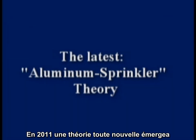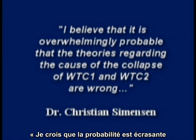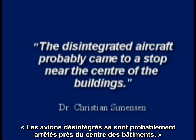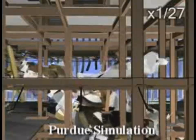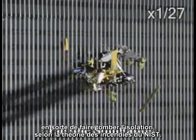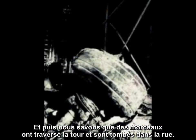In 2011, an entire new theory was developed to help explain all the eyewitness evidence of explosions that NIST never heard. I believe it's overwhelmingly probable that the theories regarding the cause of the collapse at WTC-1 and WTC-2 are wrong. The disintegrated aircraft probably came to a stop near the center of the buildings, even though the jets were totally shredded in order to knock all the insulation off, according to the NIST fire theory. And we know parts blasted through the tower and fell on the streets below.